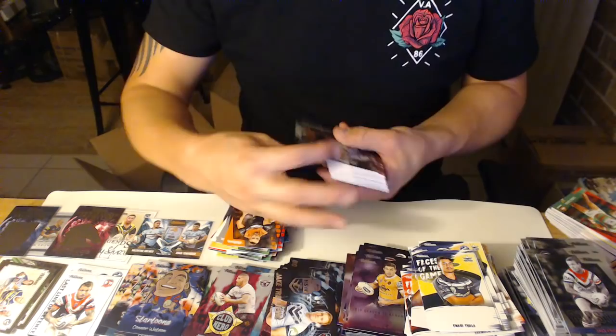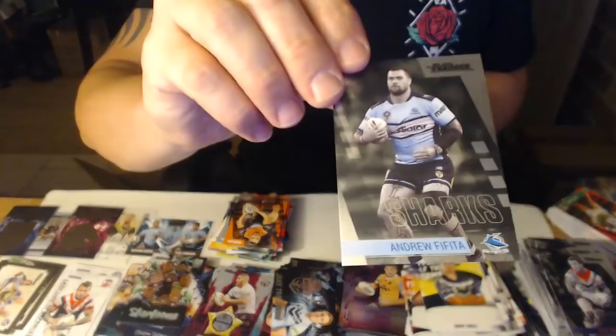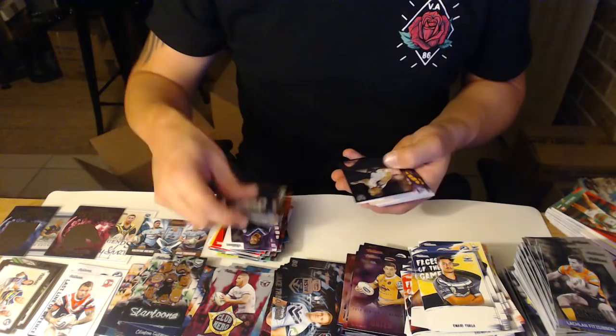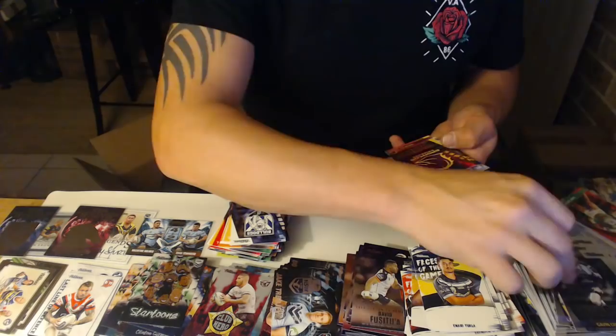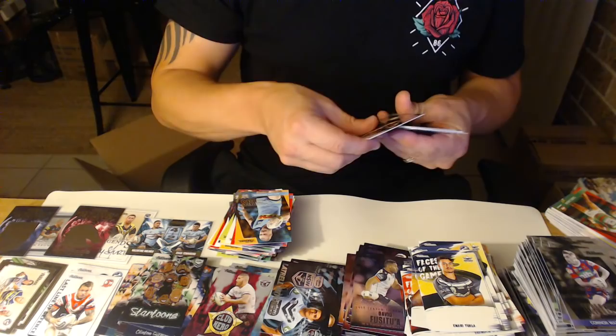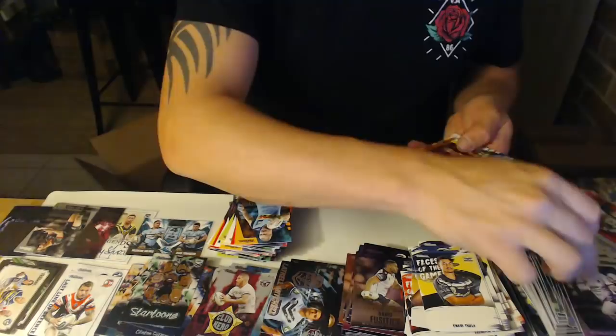Startoon Group A. Fafita. Knights checklist. There we go. Lachlan Fitzgibbon. Fussy Tua. Season. Gavin Cooper. Latrell Mitchell. Connor Watson. There we go. Signature card. Bromwich.